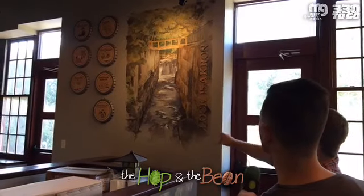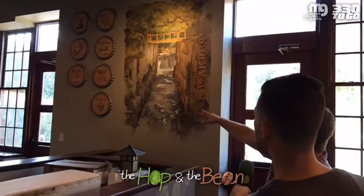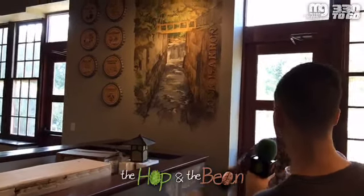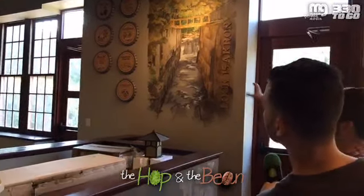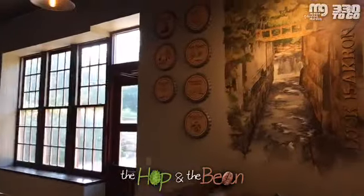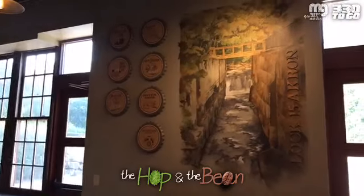Super cool. And then he just put up the bottle caps that have the logos of our year-round beers. So those are all your beers? Correct, yeah, and that represents our year-round selection. These are our staple beers. That'll be our regular lineup.